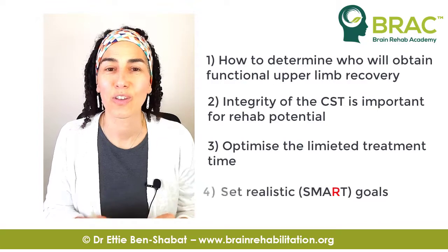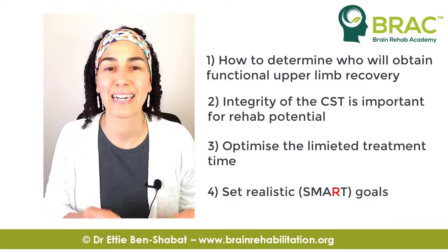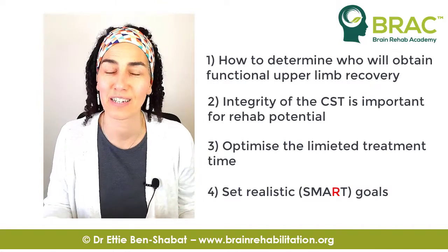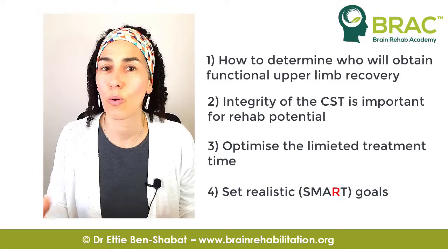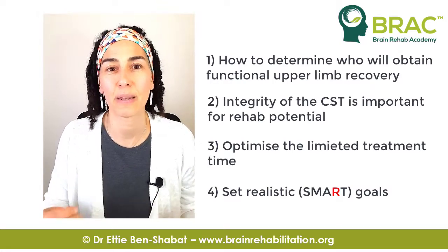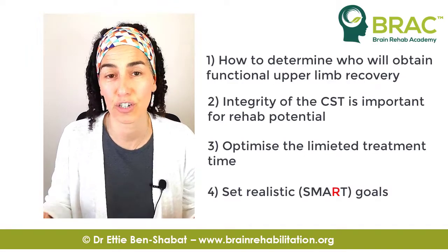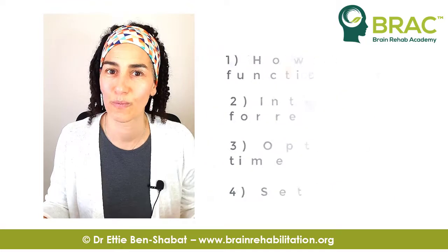Finally, we also talked about setting realistic goals. It's not fair to the patient or to yourself to spend all that time and effort in intensive upper limb rehab when in fact the likelihood of having any functional recovery is minimal.